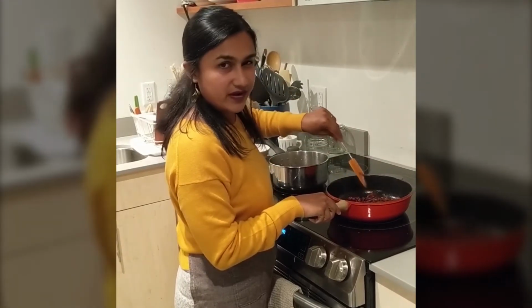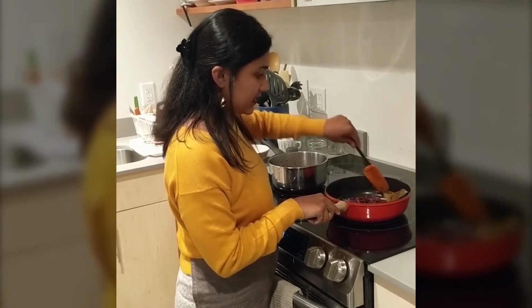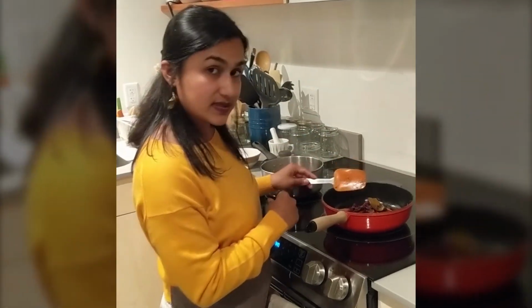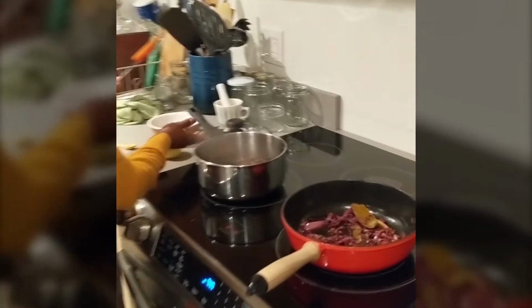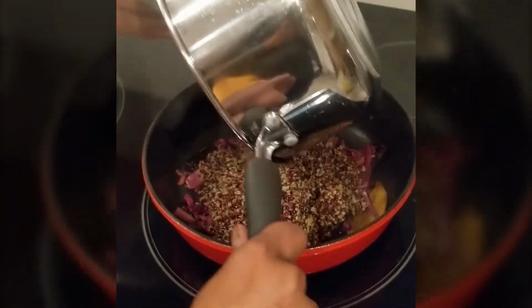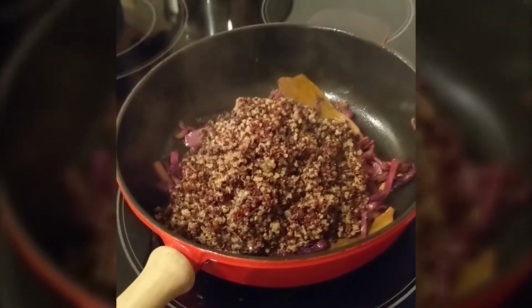We've been stir frying our red cabbage for a couple of minutes now. It's nice and wilted, mingling with all those spices. Our quinoa is done cooking as well. So all we're gonna do is fold our quinoa into this spiced cabbage mix. And we wanna cook our quinoa till it's dry so that it doesn't get mushy.